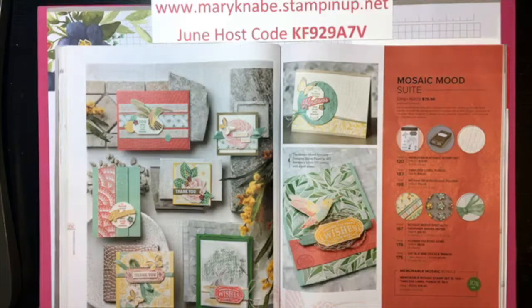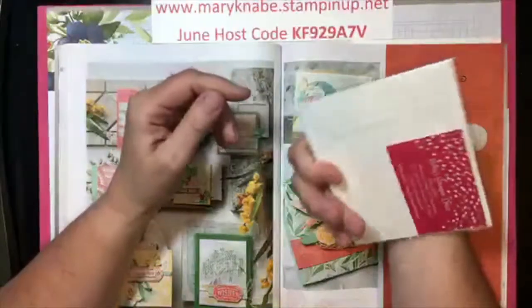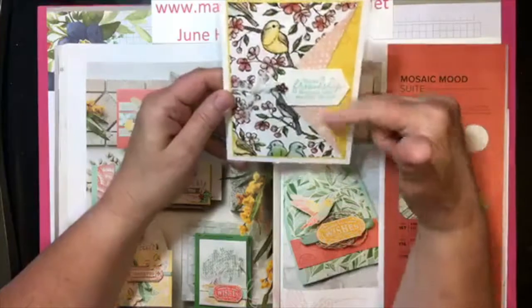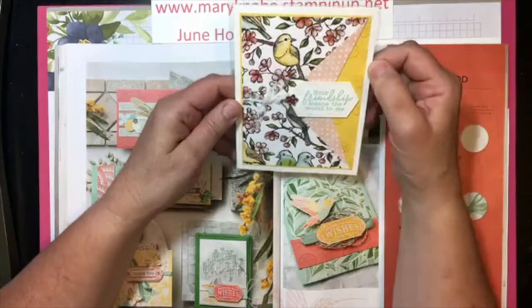So anyways, I started thinking about it, and I've been using some of my swap cards that you'll see I'll be featuring too, over the next couple of weeks as well. And I got to thinking, well, I have this one swap card, and this was made by Kathy Schaefer, okay? And it's just got this fun little fold on the front. And I got to thinking, well, I could use this as my inspiration.